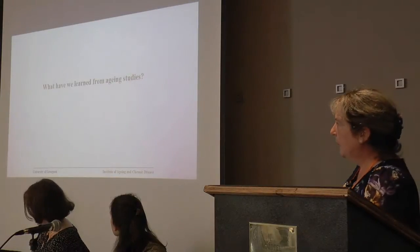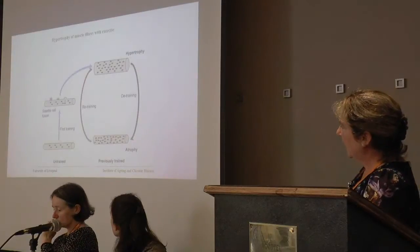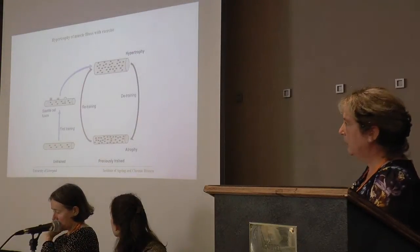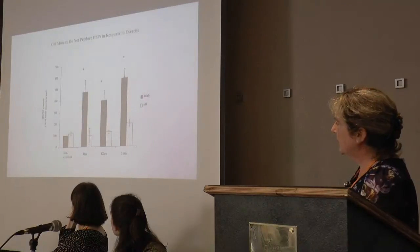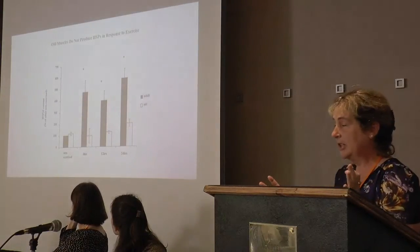So what have we learned from old muscles that we can take to our chronic fatigue patients? Well, as I said, you can take a muscle, you can hypertrophy it, you can make it bigger. Our old muscles can't do this. And the reason they can't do this is because they just can't respond to these signals. They don't actually have the signals.